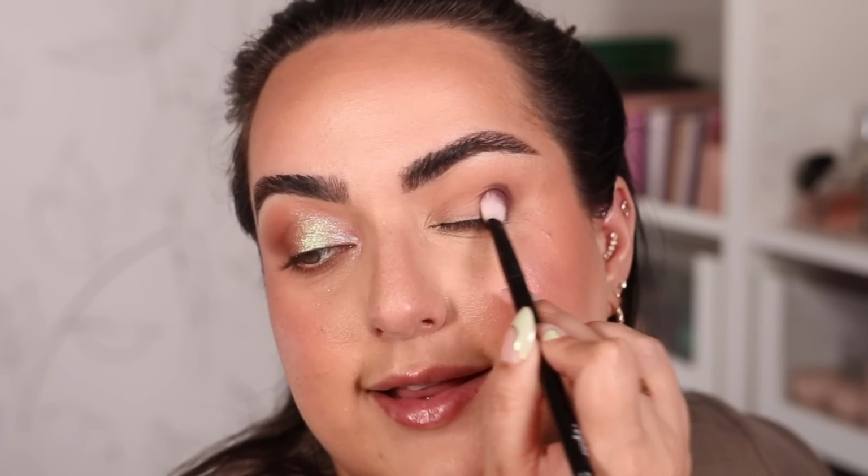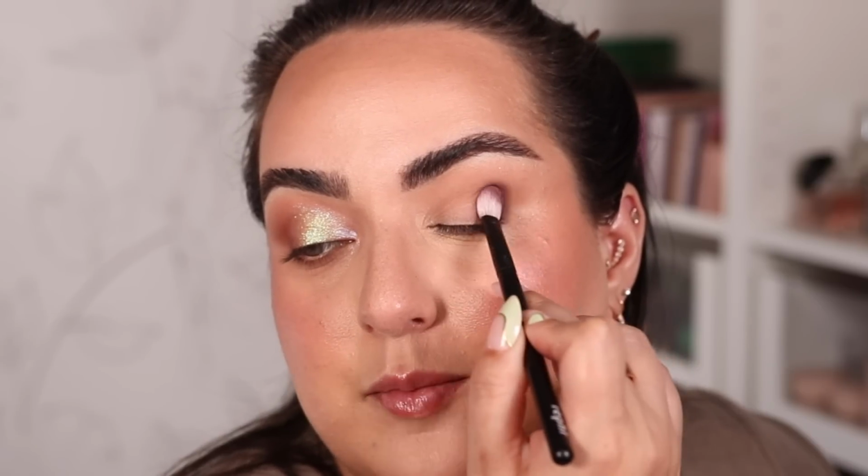And I'm going to tap Eclipse right here on the outer third of my eyelid. Just stamp it, stamp it, stamp it in place. And then we are going to slowly work it into the crease, just back and forth. Definitely got some fallout with that one, but I think I might have grabbed too much. I was very excited to use it.